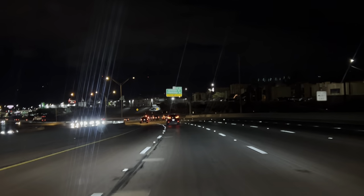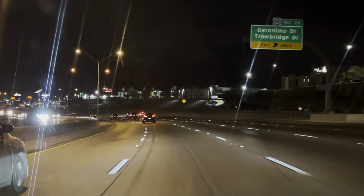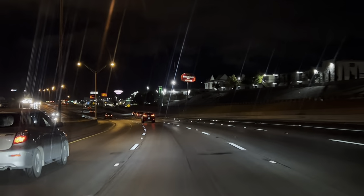Okay, you can't see this right now. Yeah. You see those towers on top of the mountains? Mm-hmm. Can you imagine the view in the daytime here? Yeah, that's gotta be amazing. This has gotta be amazing in the daytime.